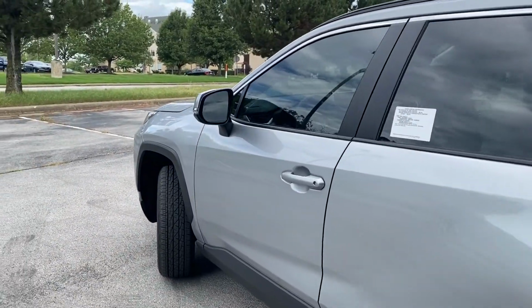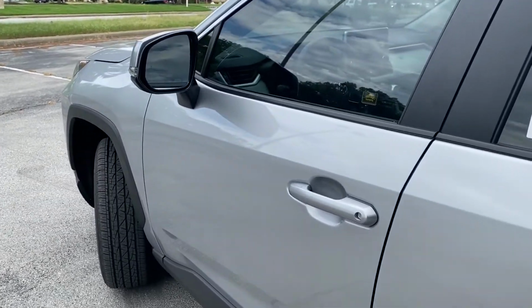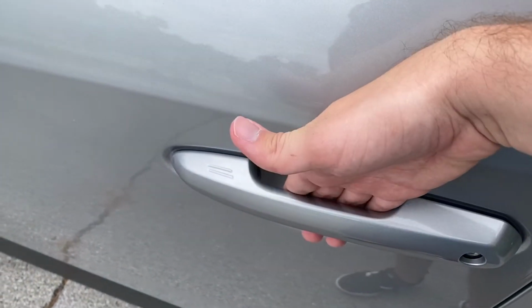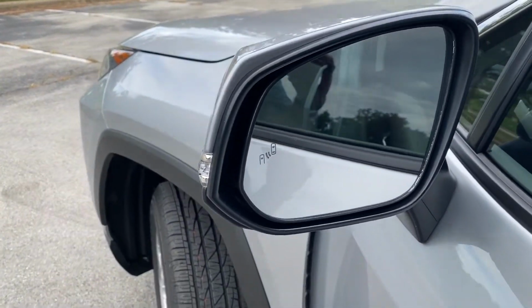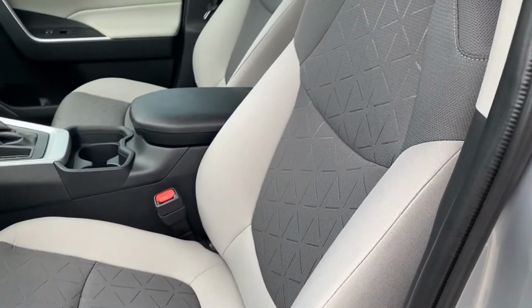This particular XLE does have Toyota's Smart Key Access system, so by utilizing the key you can just walk up to it and lock and unlock the vehicle. To lock the vehicle, you just press on this ribbed portion at the top of the handle. To unlock, you can grab the handle and it will unlock and you can open it up. There is blind spot monitoring on the mirrors, and that does pair well with the rear cross traffic. This particular interior is the two-tone fabric.